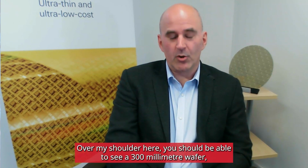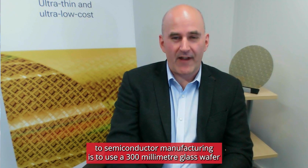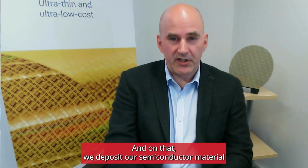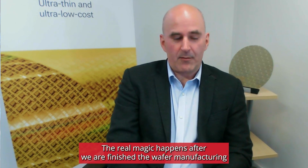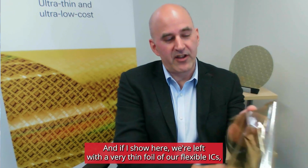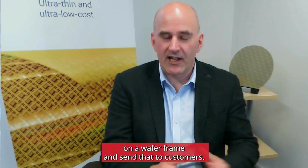We don't use silicon. Over my shoulder here, you should be able to see a 300 millimeter wafer, but it's a glass wafer. So our unique approach to semiconductor manufacturing is to use a 300 millimeter glass wafer and to coat it with a very, very thin polymer coating. And on that, we deposit our semiconductor material, and we go through some very familiar semiconductor processing steps to form our ICs. But some of the real magic that happens after we're finished the wafer manufacturing, and we essentially peel off that very thin polymer coating. And if I show here, we're left with a very thin foil of our flexible ICs, thinner than paper thin. And we mount that securely on a wafer frame and send that to customers.